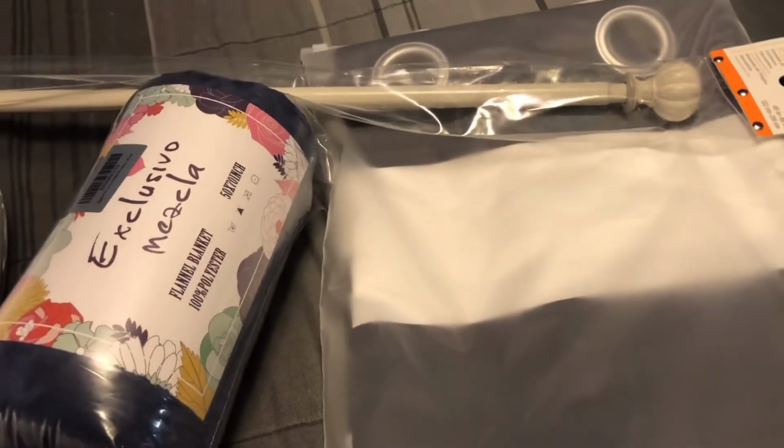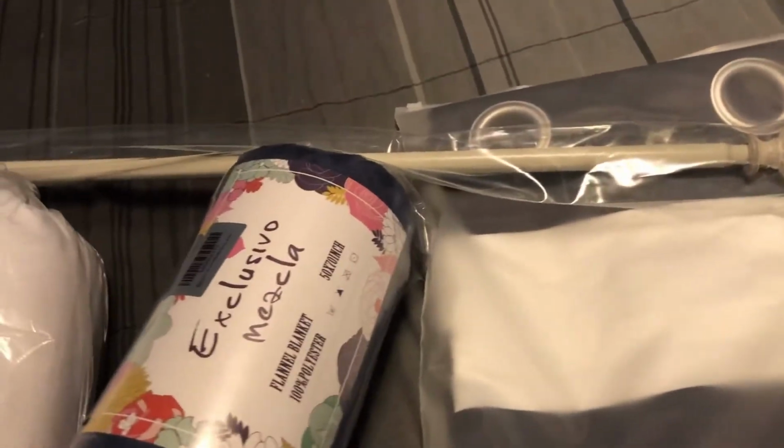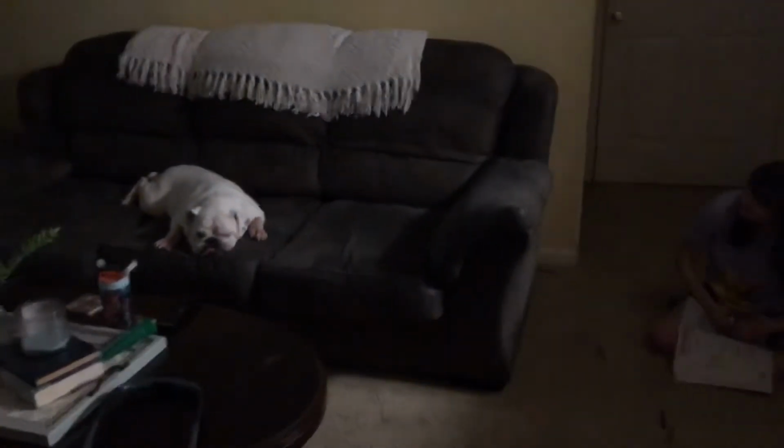So I will show you exactly how long they are. I'll take you in the other room right now. So there's my child coloring, and of course the dog is sleeping. Say hi, Michaela. Say hello. It's so dark in here because she is watching. Sorry for the laundry in that chair too, but she is watching Beauty and the Beast.